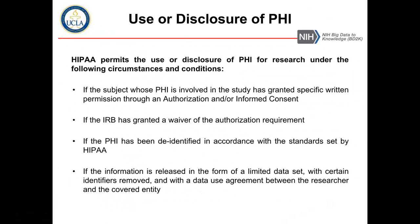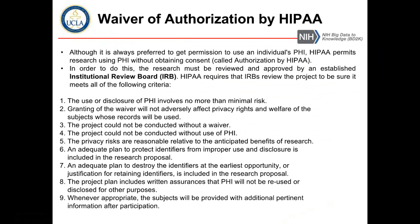And if the information is released in the form of a limited data set with certain identifiers removed, which I will elaborate more on, and with a data use agreement between the researcher and the covered entity.